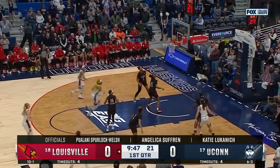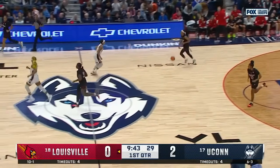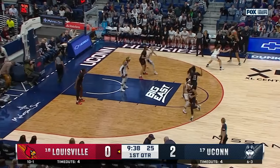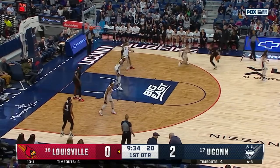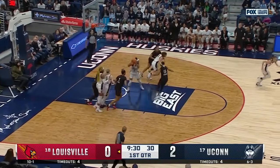Good ball movement. The first shot taken by the freshman. And that's a great sign for UConn early. Ball movement and player movement is something they've struggled with. You know, Ariema telling us they worked on it all week in practice. It's a good sign to start the ball game. Ashlyn Shade, a freshman out of Indiana. Season high in minutes the last couple of games and gets the start once again.